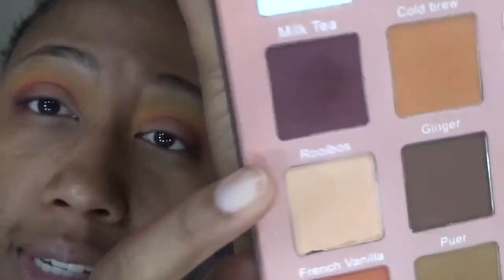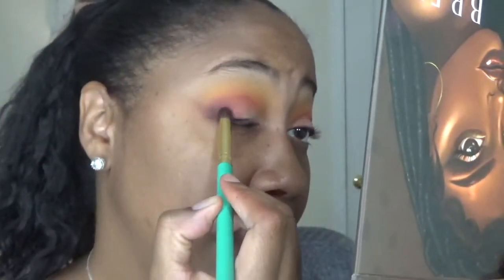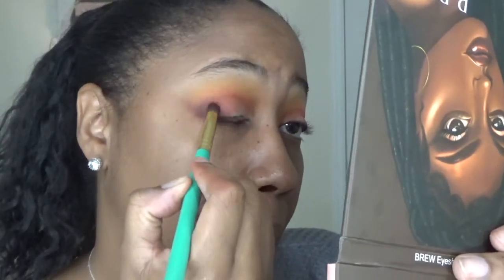And I think last but not least, I'm just going to take that smudger brush that we used again and go back into the shade I can't pronounce, Rooibos, that's what I'm going to call it. And I'm going to apply that back to the outer parts of the eye. I'm actually really happy with this look. I haven't done a matte look in a really long time, so I'm excited with how it's turning out, y'all.